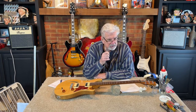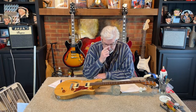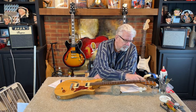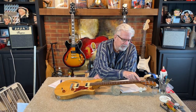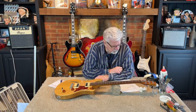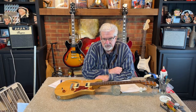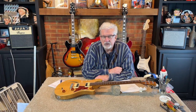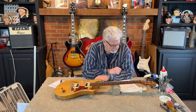Does it stay in tune? Once you've got it in tune and you start playing it, if it goes way out of tune all the time, you've got problems with the tuners. You may have a nut that's binding, the strings are binding on it. So that's very important as well. The guitar's got to feel good to you. It's got to make you feel that you want to play it more, that you want to embrace it more, that you want to spend more time practicing, that you want to try new scales.